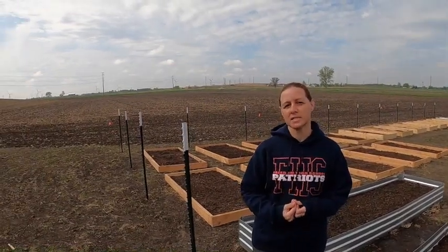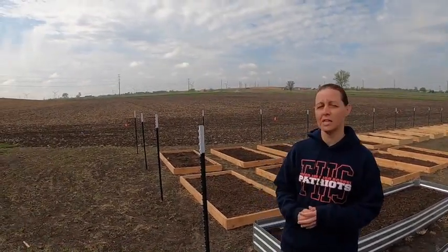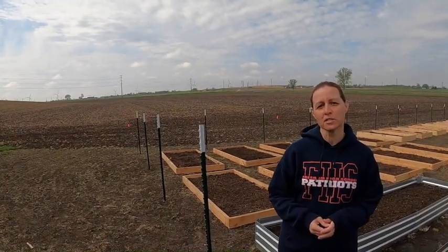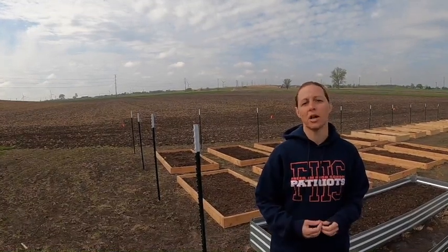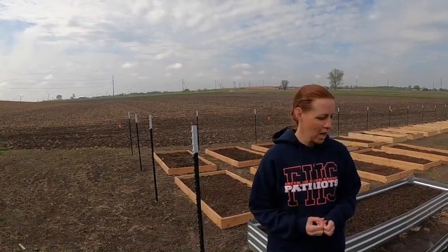What my dad does is the same thing. So he plants as much seed as he can into his fields, and that would make it intensive. So you're trying to get as much out of the land as you possibly can.